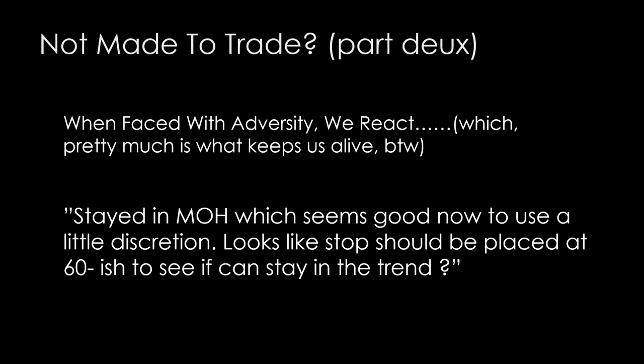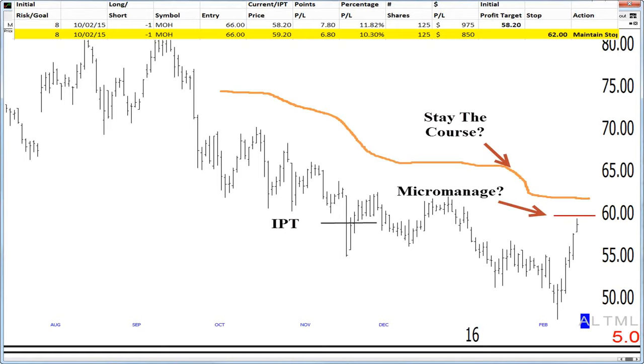State and MOH, which seems good now to use a little discretion. Looks like the stop should be placed at 60-ish to see if I could stay in the trend. Well, there's a difference between discretion and micromanaging. Micromanaging is not following the plan and trying to get out of harm's way because you think that the move might be done or some sort of logic or reasoning. And again, this comes back to we're not made to trade. In life, everything you do should be approached with a high degree of logic and reasoning. So this is micromanaging when you're not following the plan. Now, here's the plan. The stop is at 62.